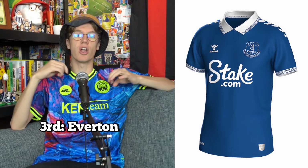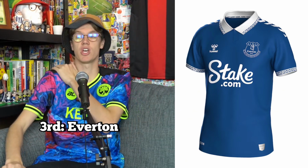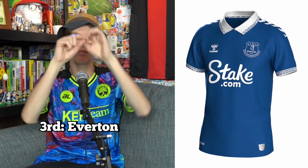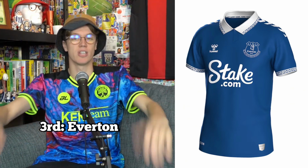But I really like this collar. If you look at the collar in finer detail, look at the detailing on it. It's really nice. Then you've got the Hummel famous kind of tram lines going down the shoulder. And then I really like the fact that they've taken that design on the trim on the end of the sleeve and the collar, and they've kind of tied the two in together. Overall, it's a very nice, simple shirt, but yet again, so very effective.